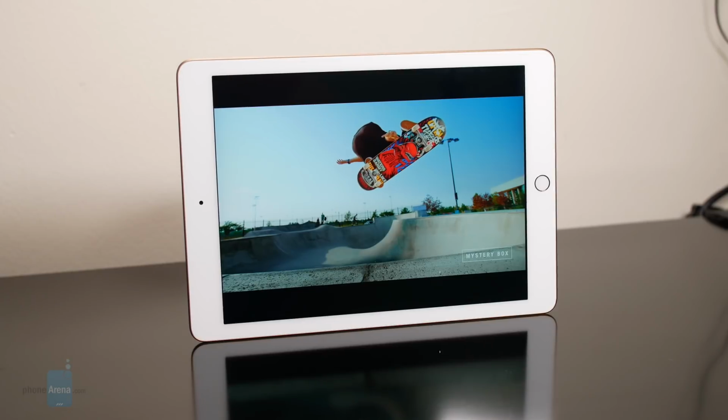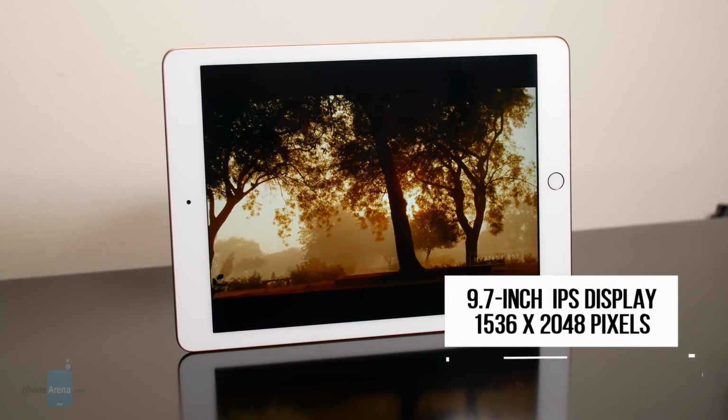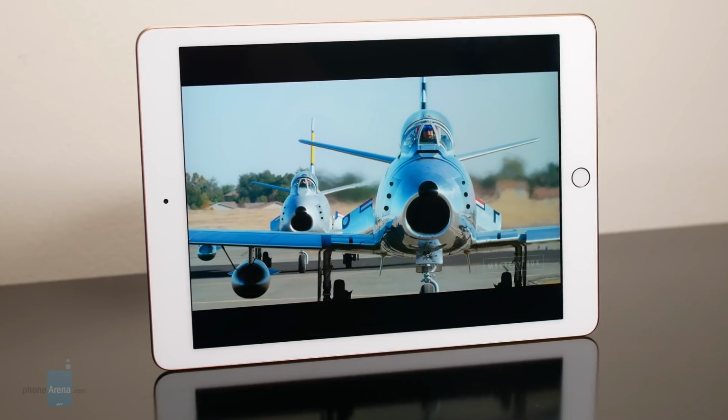The new iPad's display doesn't differ whatsoever in the specs when you compare it to its direct predecessor. In fact, the size and resolution of this Retina display remains identical to last year's model. So that is a 9.7-inch LED backlit IPS display with a resolution of 1536 by 2048 pixels.